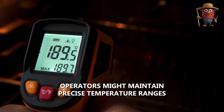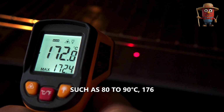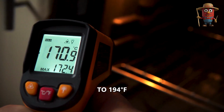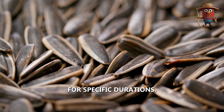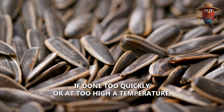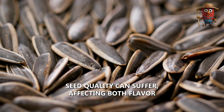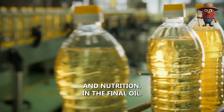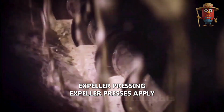Operators might maintain precise temperature ranges, such as 80 to 90 degrees Celsius, 176 to 194 degrees Fahrenheit, for specific durations. If done too quickly or at too high a temperature, seed quality can suffer, affecting both flavor and nutrition in the final oil.